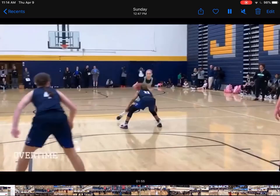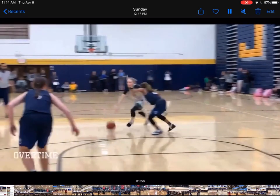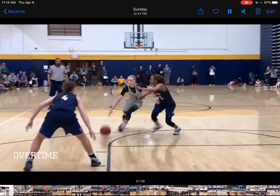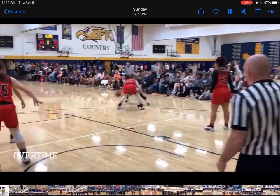Good. This is a nice move too. So when you have a smaller defender, first we'll start. So she goes jab step, but then she goes the same way as the jab with the rip through. And right here, sometimes smaller defenders try to swat at the ball like that, you see? So if Paige kept the ball right there, it's probably a steal, maybe a foul, but probably a steal. So she brings it over her head like this, which protects it. And then she takes that last step and goes right up.